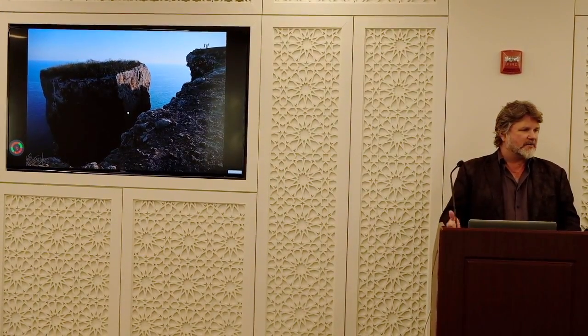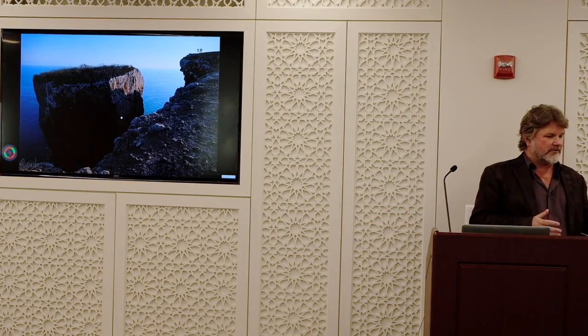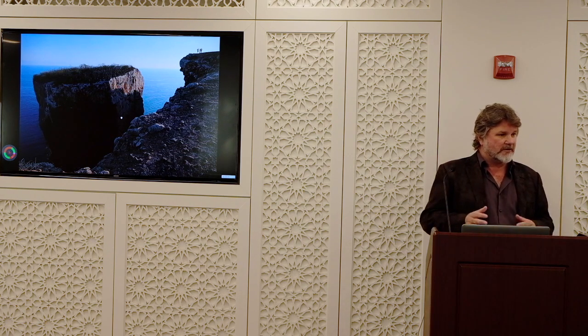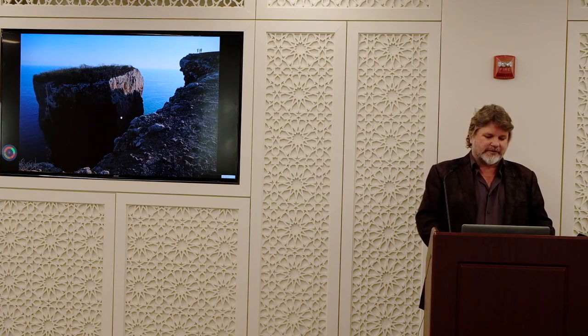And so these are all examples of things that we can see in the field where we can document. This is an area that's heavily grazed. You get an idea of how heavily grazed it is by how much of these impacts you see. This is an interesting area.